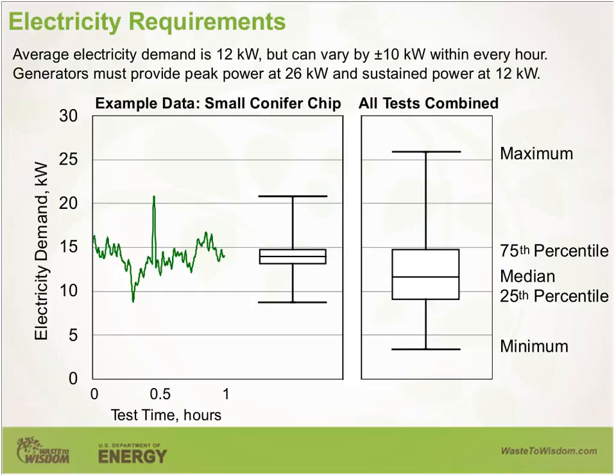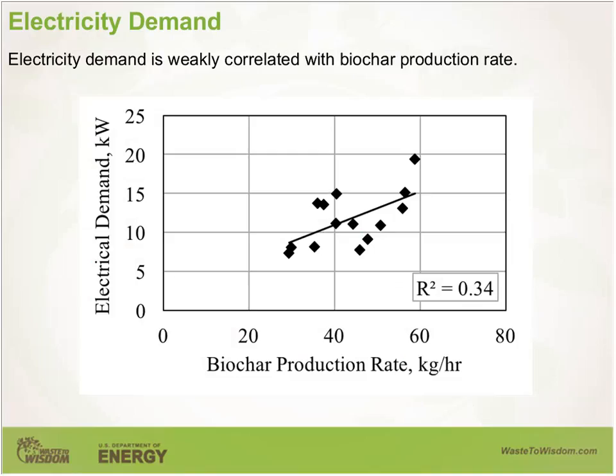So this chart shows that variability, and then we also took a look to see if that variability in demand was correlated with the biochar production rate. So if we push the machine hard to try to generate more kilograms per hour, does that directly correlate to increased electrical demand? And it wasn't a strong correlation. So there are definitely other factors at play besides just trying to maximize production rate.